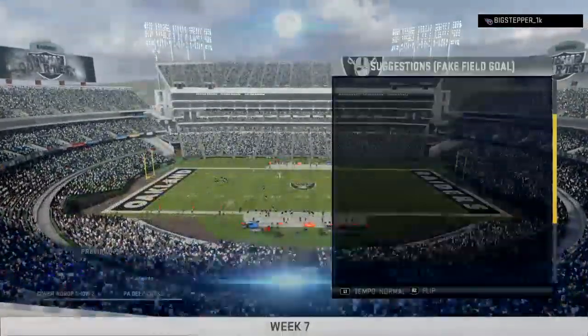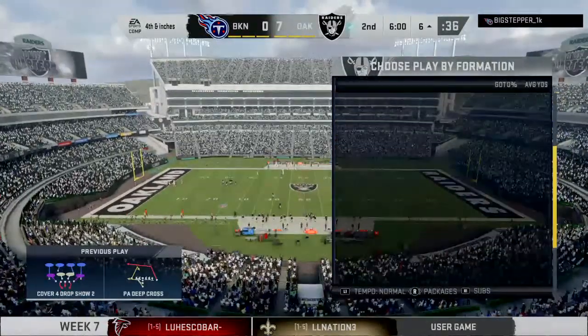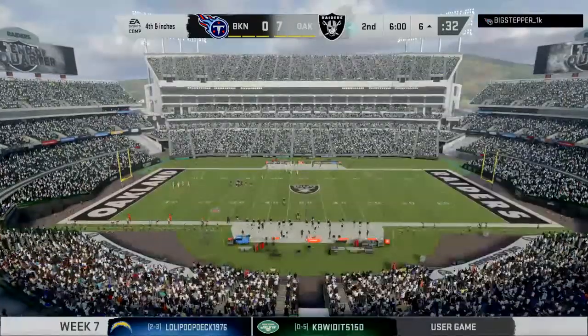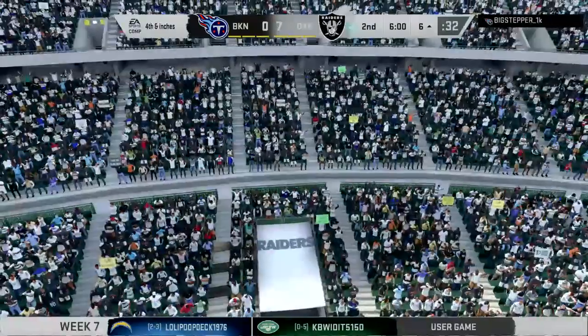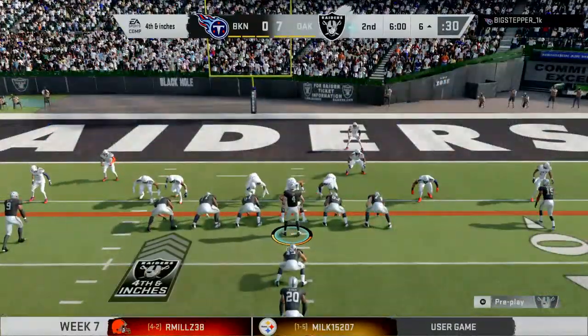Second quarter from Oakland, the homestanding Raiders with the football here. We'll see what they'll do here as they're up against a 4th and inches. And Jon Gruden has made the call. His guys are going for it.